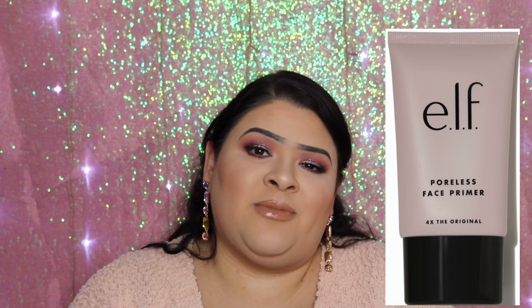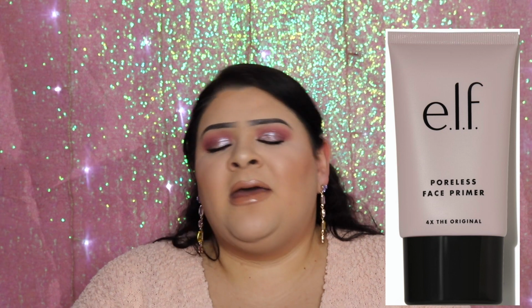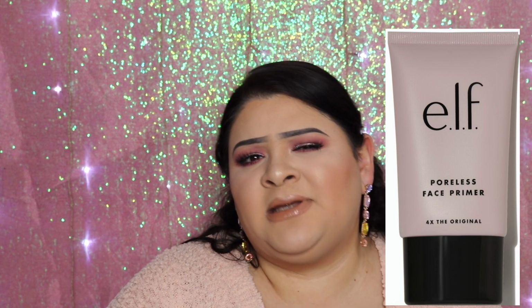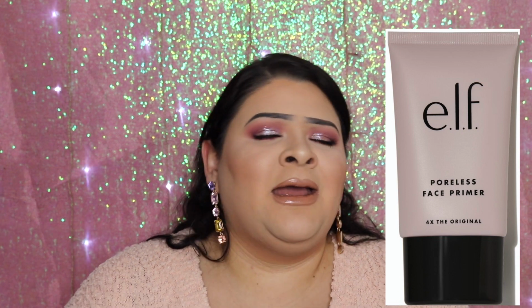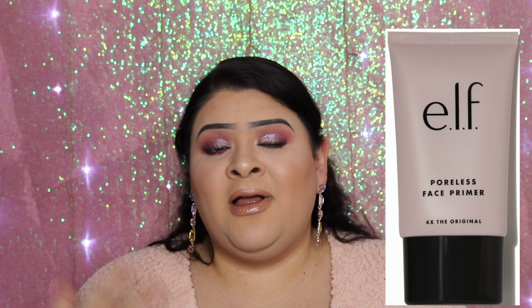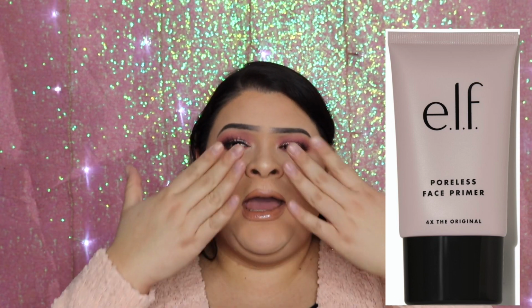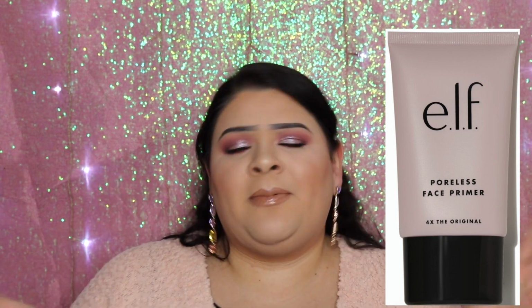I'd rather stick with my Benefit Professional, even if it's more expensive. That's the reason I actually tried this one, because I was like, okay, maybe there's an affordable alternative to buying the high-end one, but this was not it. I will keep looking for something affordable that fills in my pores and gives me a nice canvas to my skin before I apply my foundation.